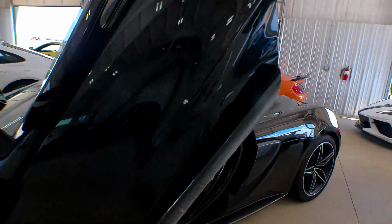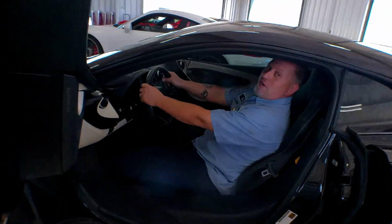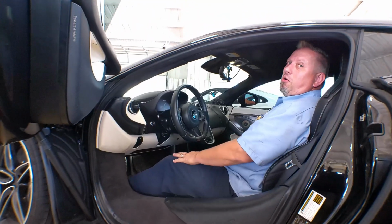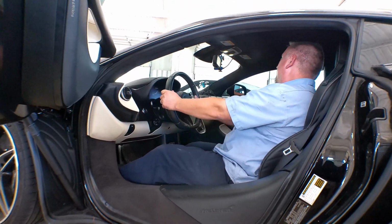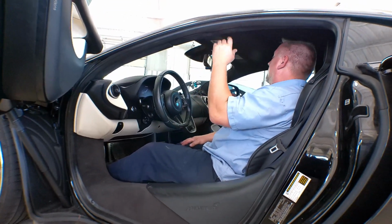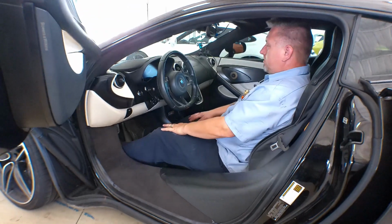Oh gosh. The hardest thing is getting in and out. They were not kidding when they said these things are a little hard to get into. They're made for small people. Somebody tall was in here because I can't even reach the pedals. Wow. This is what it's like.